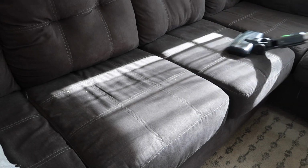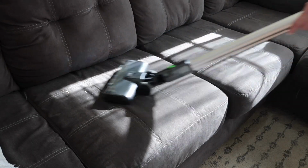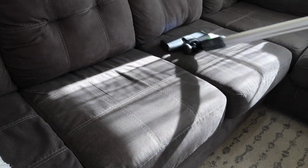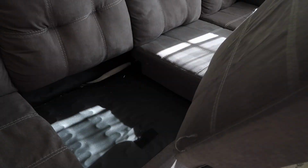The first one is this Toppin Powerful Cordless Vacuum, and I've been using this one for a little over a week now, and you guys, it has totally impressed me. I'm sure most of y'all can relate, but life with little ones brings a ton of messes, and it's super nice to be able to just quickly grab a lightweight cordless vacuum and get the job done.